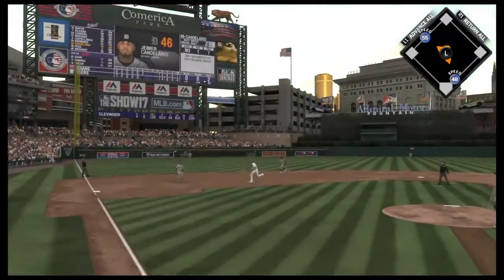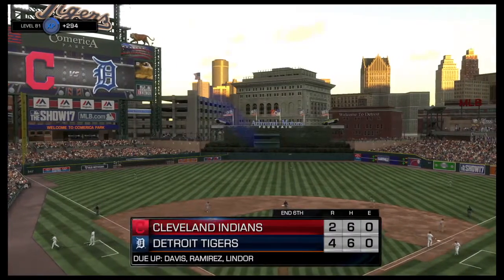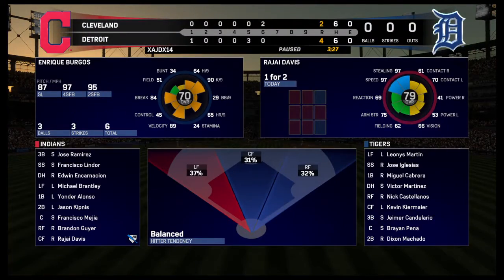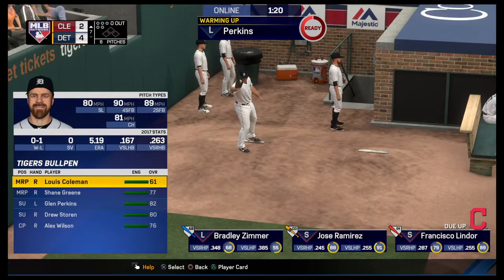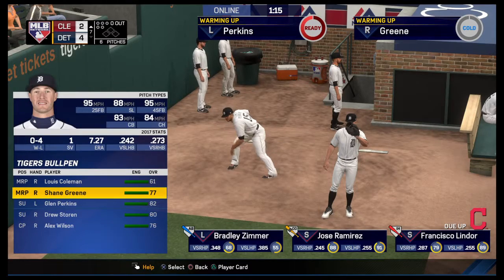Popped up. Ramirez is there, and the side is retired. In now, Rajay Davis. He'll lead it off here as we begin. Bradley Zimmer is up off the bench as he'll pinch hit here to start inning number 7.